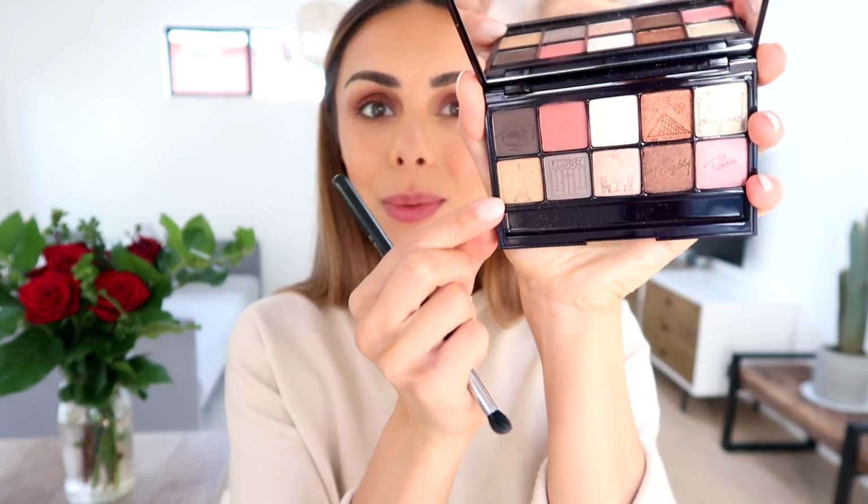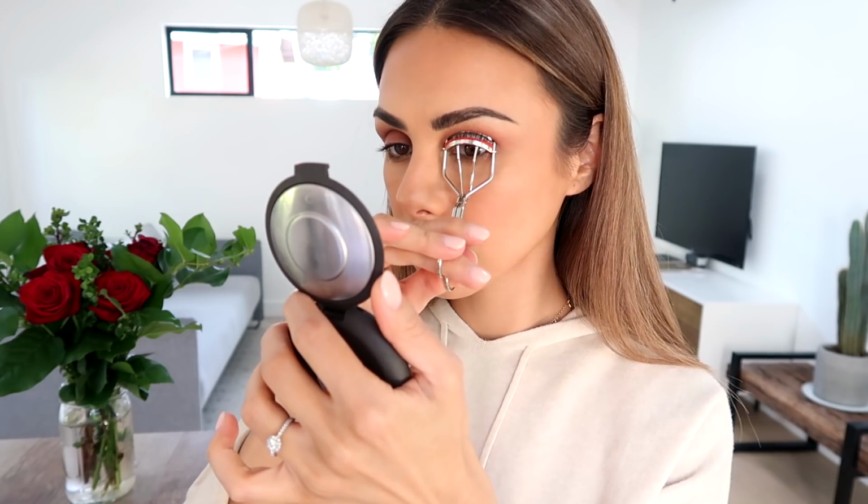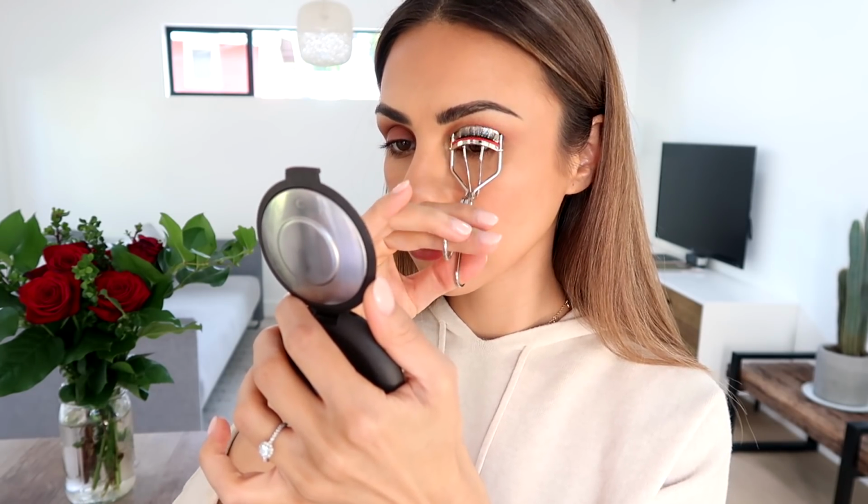For a little sparkle on the inner corners, I'm going to take this beautiful gold shade right here. And I'm just going to pop that right there into the inner corners. And I'm just going to curl my lashes. These are the Kevyn Aucoin lash curlers.